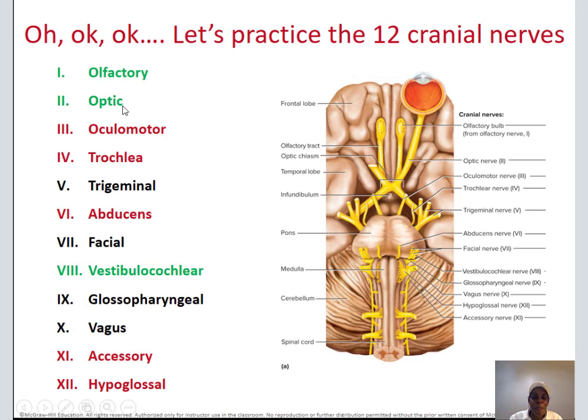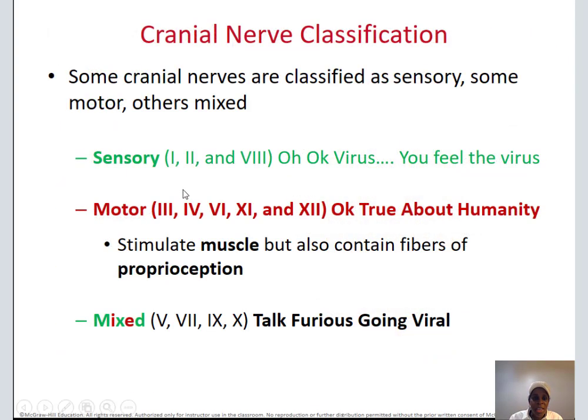Now let's talk about it. You see that I put some in green, some in black, some in red? The cranial nerves that have sensory fibers that only feel things are in green. Those are olfactory, optic, and vestibulocochlear. Now, the ones that are motor, I put them in red here: oculomotor, trochlear, abducens, accessory, and hypoglossal. So the sensories are 1, 2, and 8.